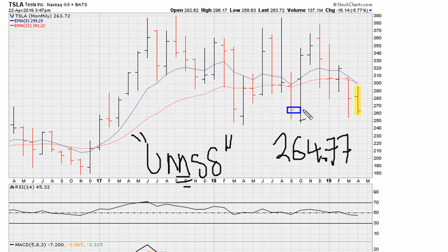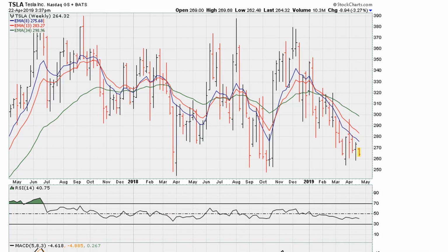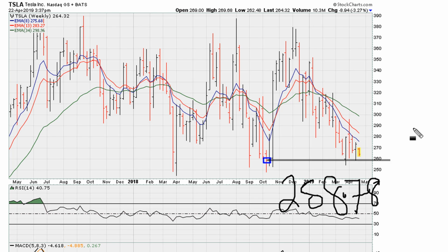All right, so watch this level here for potential break. And you can actually even use the weekly. There's a recent weekly closing low from late 2018. And let me share with you the level to watch there, 258.78. Anything below this would also be a sign of an instrument that could be due for a major plunge.